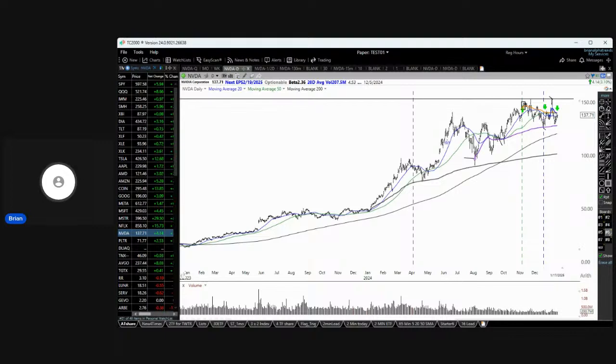He exercised 500. So here's what happened: he exercised 500 call options for 50,000 shares, with a strike price of 12. It expired 12/20. So he did that, and then he sold 10,000 of those shares. So 10,000 shares, and then sold. Purchased some stock too.